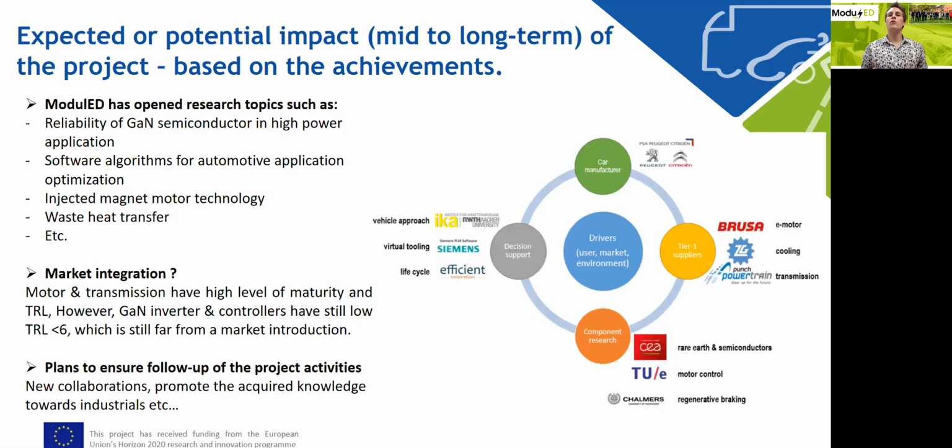Modulid consortium covers the whole value chain of electric vehicle and hybrid electric vehicle markets. Thanks to the support of car manufacturers, the consortium will be able to demonstrate the relevance of the Modulid concept towards the market. By providing low-cost, efficient, and versatile powertrain, the Modulid is addressing the needs of the car manufacturers to be able to respect the CO2 emission regulations worldwide.